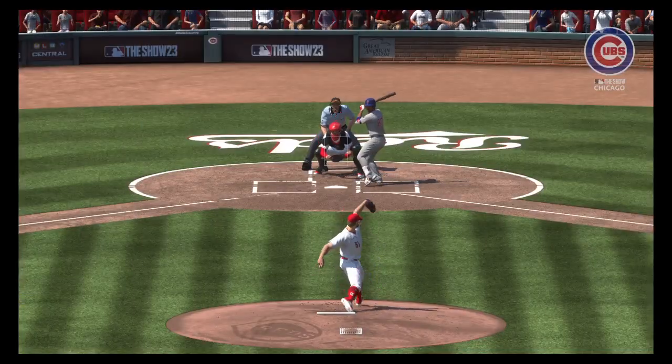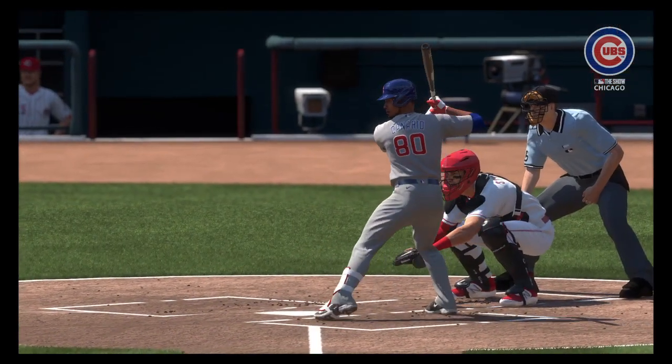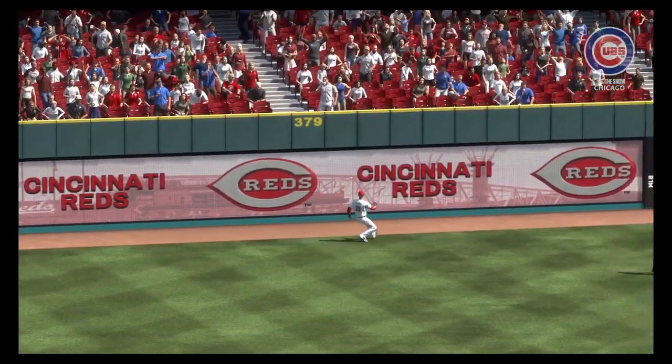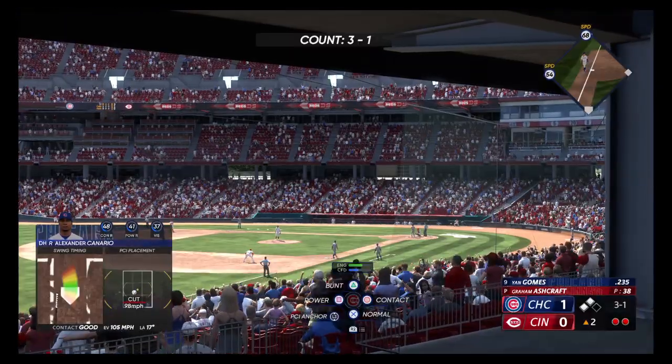As soon as that one shot off his barrel, he was thinking extra bases. Really nice job of getting the bat out front, but not hooking around it or rolling over it. Just kept the swing on plane and smoked that thing into the gap. So two on with two away.